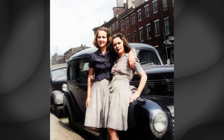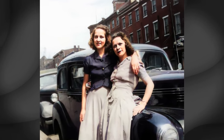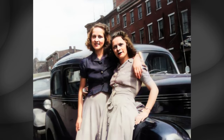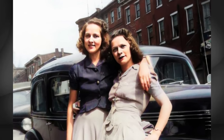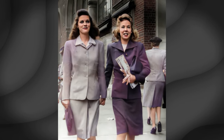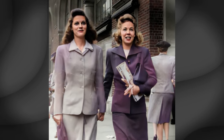One of the most significant changes in women's fashion during the 1940s was the introduction of the utility clothing movement. This movement aimed to conserve resources such as fabric and provide clothing that was suitable for work. This led to a more masculine style, with boxy jackets, pants, and overalls becoming popular.